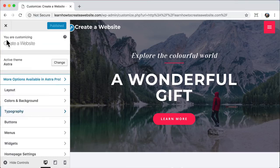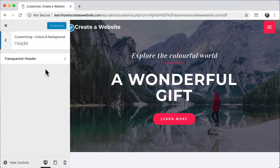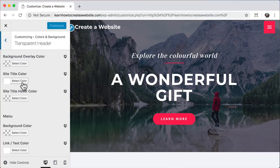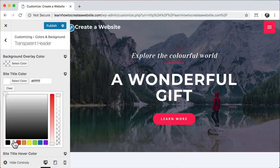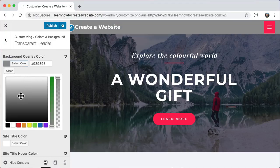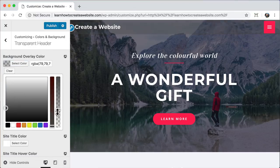So just go back twice and go to colors and background and go to header again and click transparent header. And now we can select a color from the site title. And you can make it any color that you want. I'm just going to keep it white. And for background overlay color, that is the color of the header. So we can choose a color and make it transparent if we want, and that looks pretty cool.